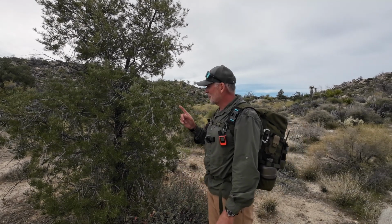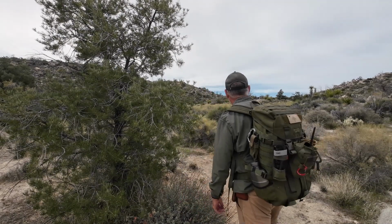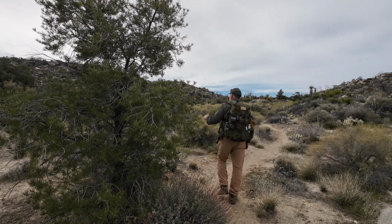And they get them from right here on this pinyon pine, the namesake of the Pinyon Mountains out here in Anza Borrego Desert State Park. How cool is that, huh? My first pinyon pine.